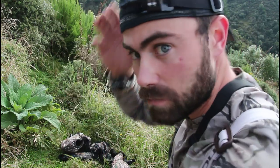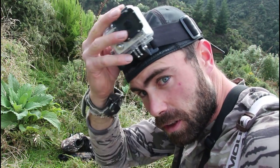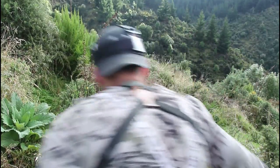Even though I'm hunting deer, a wild sheep would be an awesome bonus. So if I happen to run into one in a good spot, it's a great opportunity to take one with my bow.